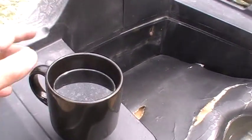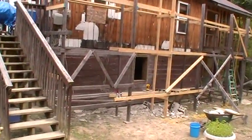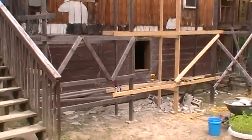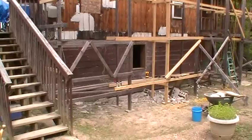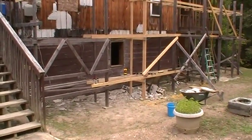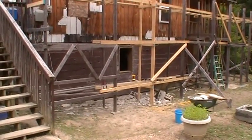Oh, and me a cup of coffee. Pardon my slurping. Hit the half-century mark. Sometimes you need a kick in the rear end to get you going about halfway through the day. So that's where the coffee comes in.